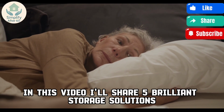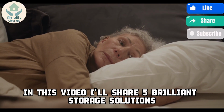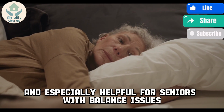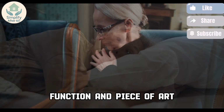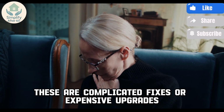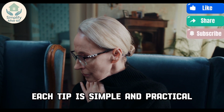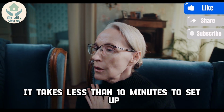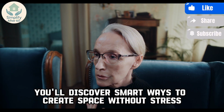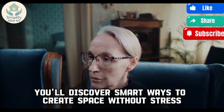In this video, I'll share 5 brilliant storage solutions designed for small spaces and especially helpful for seniors who value ease, function, and peace of mind. These aren't complicated fixes or expensive upgrades. Each tip is simple, practical, and takes less than 10 minutes to set up. Whether it's your kitchen, closet, or hallway, you'll discover smart ways to create space without the stress.